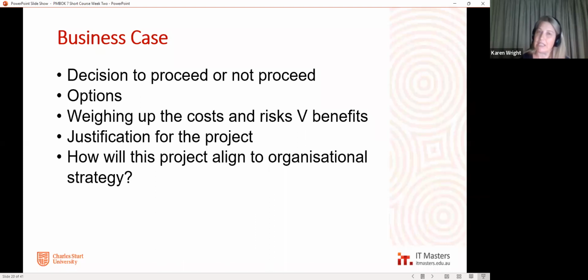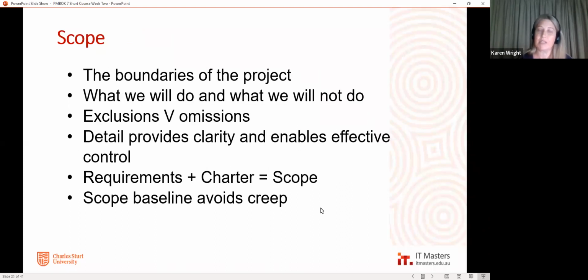So it provides this justification for the project that someone who's senior in the organisation, perhaps a project control board, is going to sit there and look at all the business cases that come forward for consideration, look at how they all align to the organisational strategy, and decide which of these projects is going to get the go-ahead and proceed to further planning, or which of these projects is really not a good idea for this organisation, or maybe a good idea but just not now. Maybe we've got other pressing priorities. So the business case is that decision to proceed or not proceed and weighs up the options.